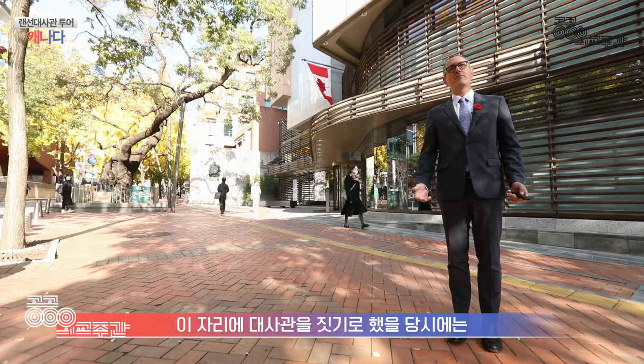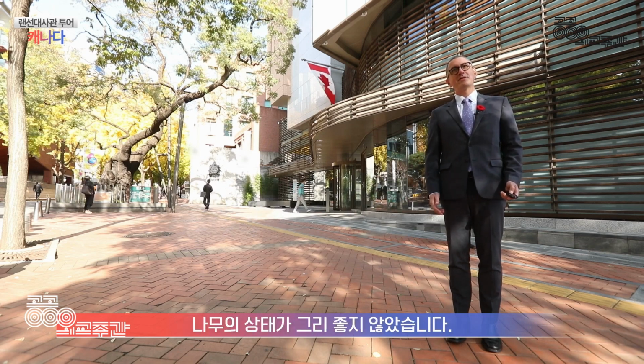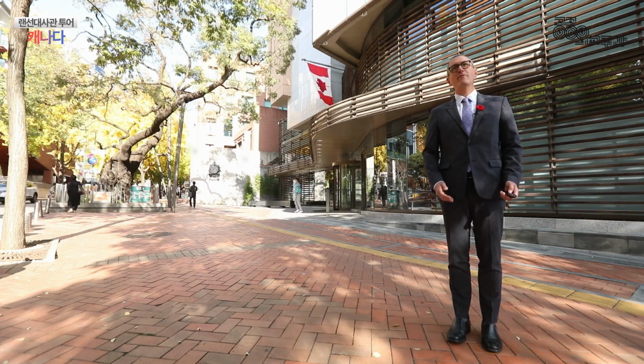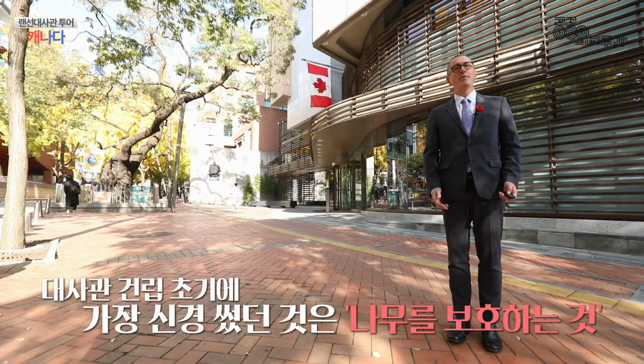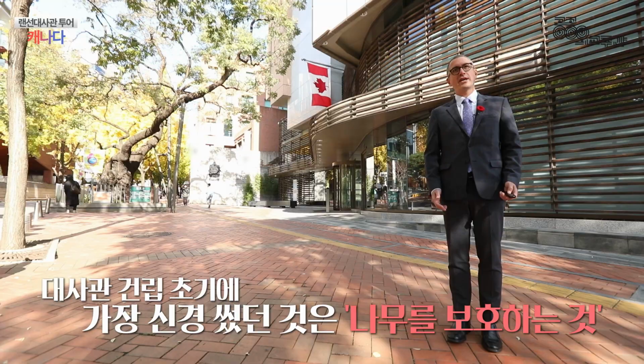When we first decided to build the embassy on this site, the tree was not in very good condition. So from the very beginning of the construction, it was clear that protecting the tree would be a critical element of the project. So we worked with Korean tree experts to implement plans that would protect the tree. This included changing the design of the building to protect the roots and improving the physical environment around the tree.